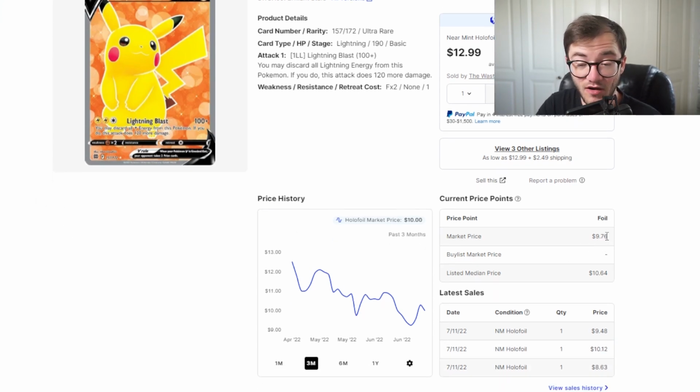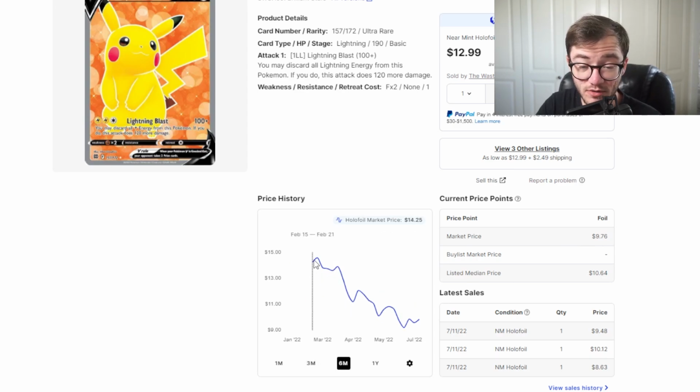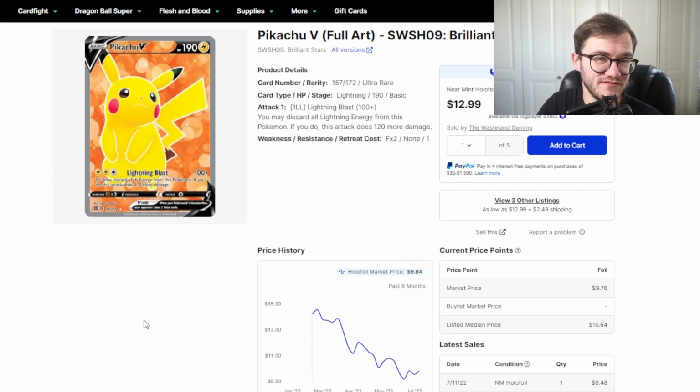As you can see here, just under $10 is a pretty good deal for this Pikachu as well. Like $15 has been dropping ever since. So it's never been a massively expensive card. It's Pikachu. Just like Charizard, we know it is sought after by so many people. Not the easiest to pull either. It's still a full art. It's not like it's that easy.